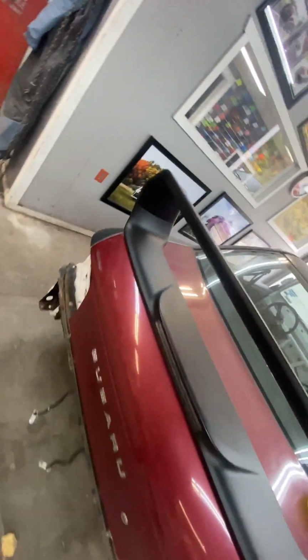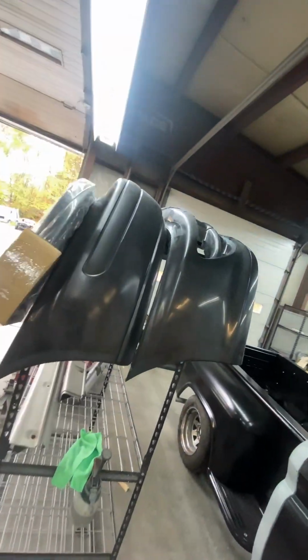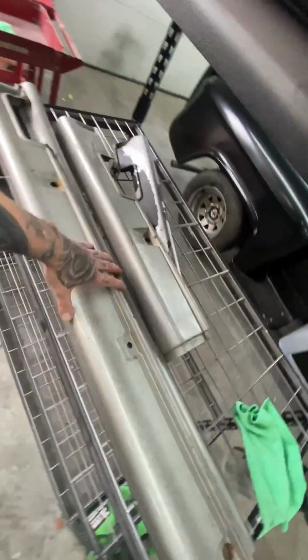No metal work on this one, so we're just fixing the dents, dings, straightening out the body. You can see there's little ripples here and there. So we're gonna prime everything, we're gonna flat sand everything. We've got some new parts here, new spoiler, new front bumper, new back bumper, new lip, new grill, a couple side skirts which are off a donor car.